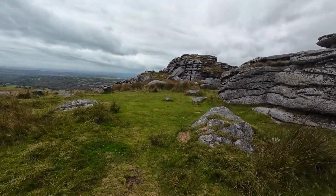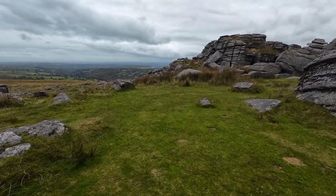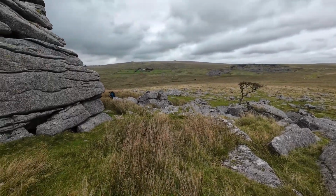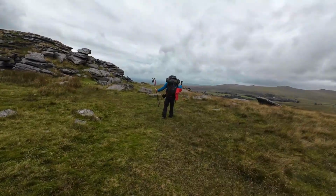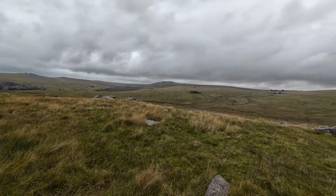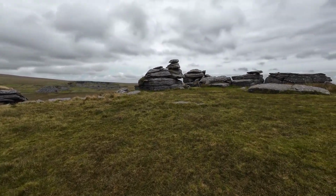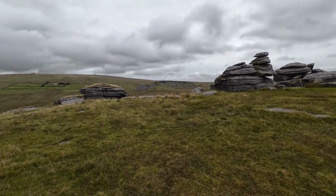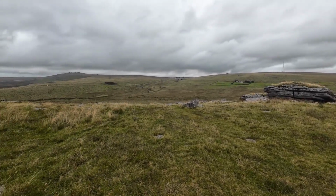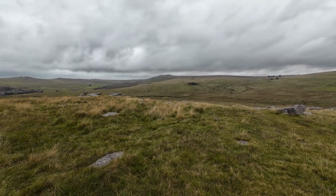And this is where I camped before, on top of Kings Tor. We're now on the northern side of Kings Tor with this fantastic view up to Great Mis and around here. So this is another option for us tonight, because it is going to get rough, and we're just deciding whether or not to carry on to Great Mis. I think we will. I think we will. Decision in a minute.